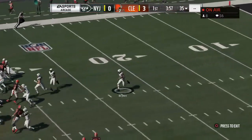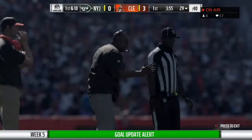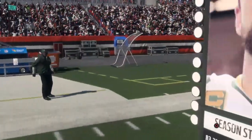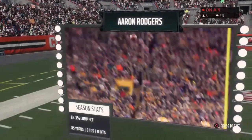This is taken just shy of the 10 here. And a good return as he'll be stopped just shy of the 30-yard line. So now here comes the Jet offense as they get ready to take over. They'll be led out by the former Cal Bear, Aaron Rodgers.